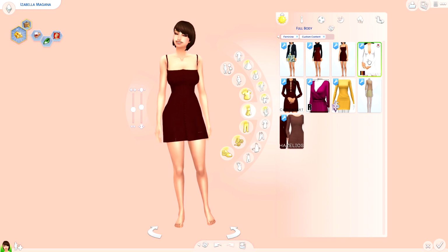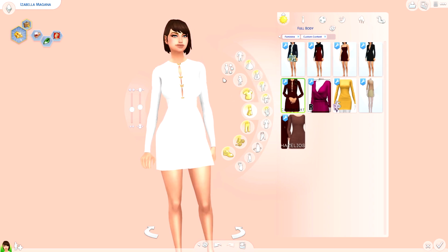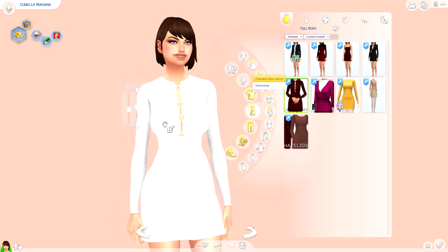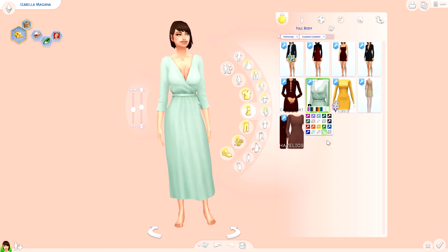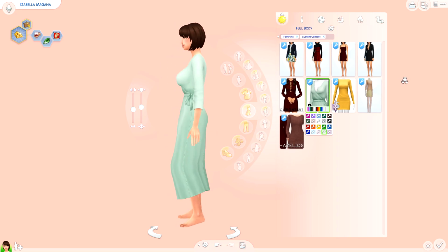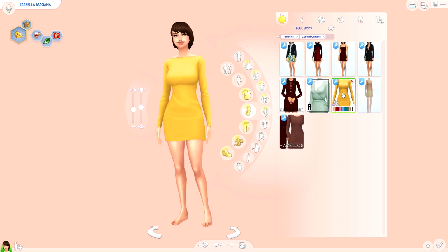Hopefully I don't forget. So here's the other variation of it. Very deep plunge with a little necktie. This one's really cute because it has little butterflies attaching the individual pieces of fabric there. This dress I swore I had. I swore I did. But for whatever reason, when I popped it in game, it just looked so beautiful to me. And I could see myself actually putting this on a lot of Sims. So I'm glad that I went ahead and re-downloaded this because it's just so pretty.